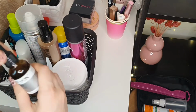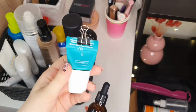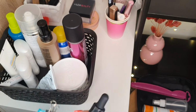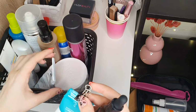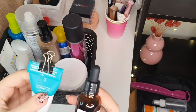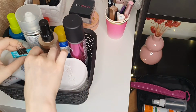Then I have my actives in here. I have the Inkey List Retinol and I have a Revox Salicylic acid. I will not take any of these. When I come back, I'm gonna do a mask to refresh my skin, and then I will start again with these actives. But when I am away, I prefer just to hydrate my skin.